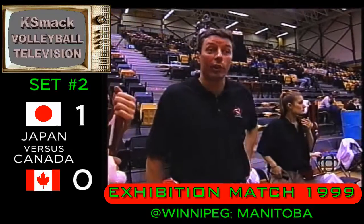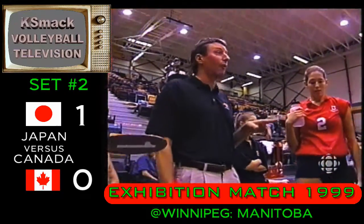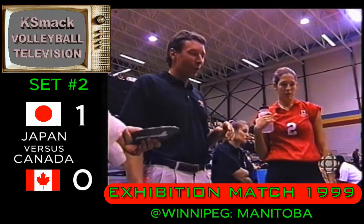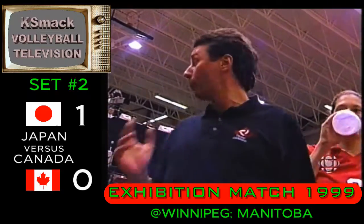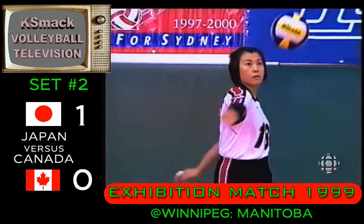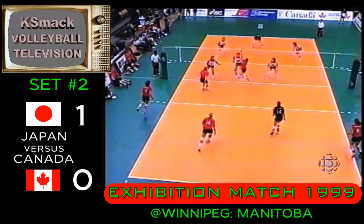Okay, we know we're going to have to scrap for every ball here. Reminder what works well for us offensively is not trying to tuck balls in. Barb, that's a pretty good swing. There's line there. Take a look at this last point for Team Canada.